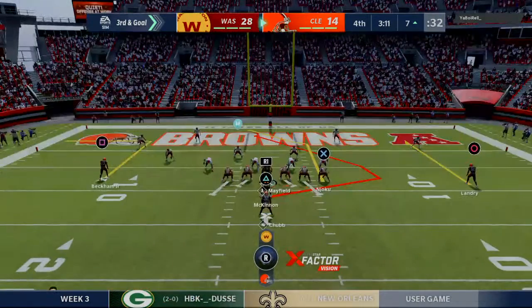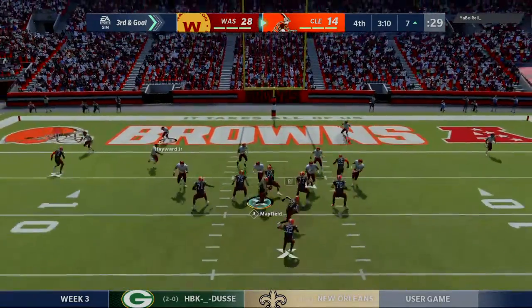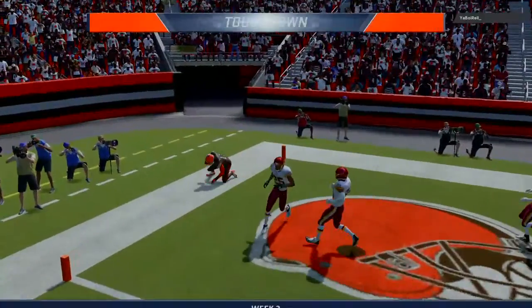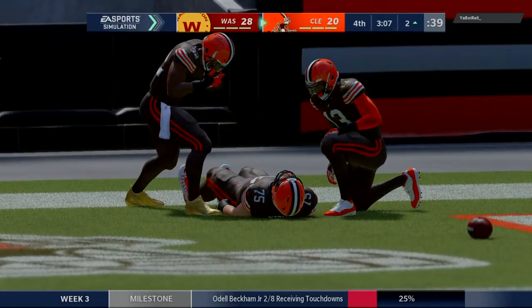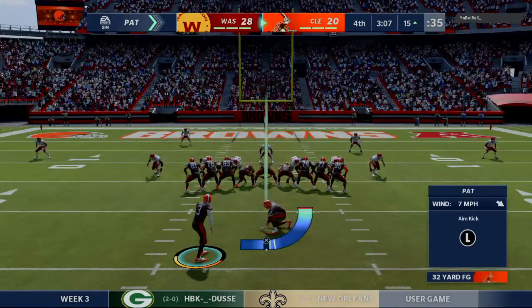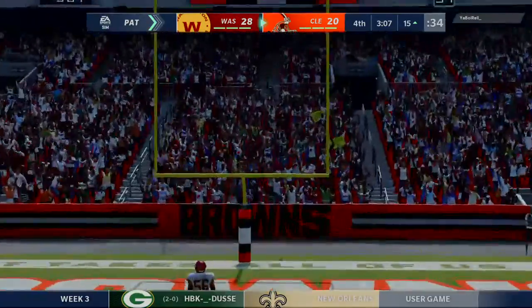A lot of tired bodies on that field, but this is a big play. 3rd and goal. Mayfield. And this is caught. Touchdown, Cleveland. Odell. His second touchdown on the season. And the Browns are back within a score. An out route there for the score. A quick out route there for the score.